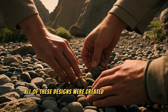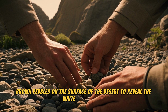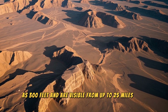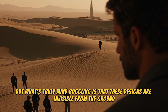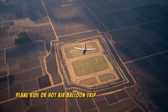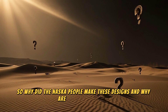All of these designs were created by removing the reddish-brown pebbles on the surface of the desert to reveal the white soil beneath. From the air, these designs can be as wide as 300 feet and are visible from up to 25 miles away. But what's truly mind-boggling is that these designs are invisible from the ground. In fact, even the people who live near here have no idea how big they are until they take a small plane ride or hot air balloon trip to see them from above. So why did the Nazca people make these designs, and why are they so secretive?